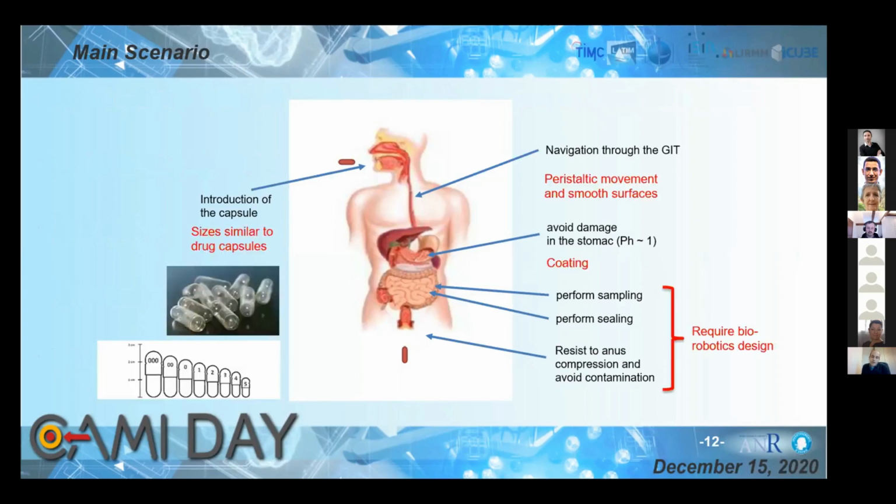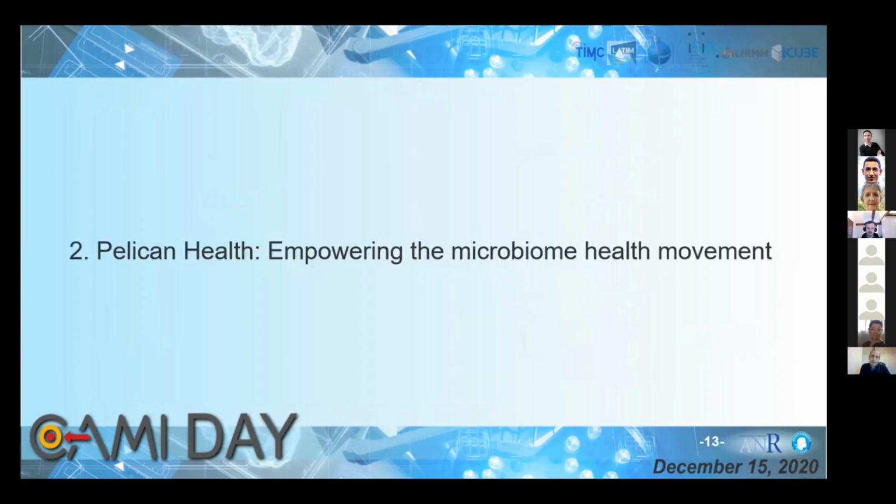So solutions must be found for each of these tasks. And in the following, in the two projects, we will show how these tasks have been solved. So we will switch now to the description of the first project.